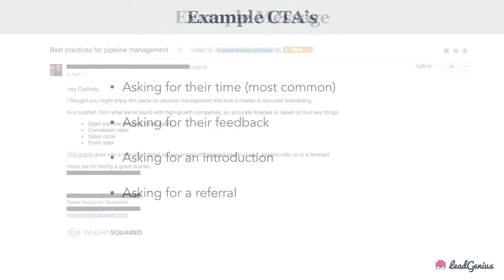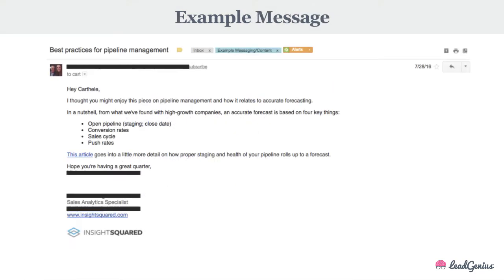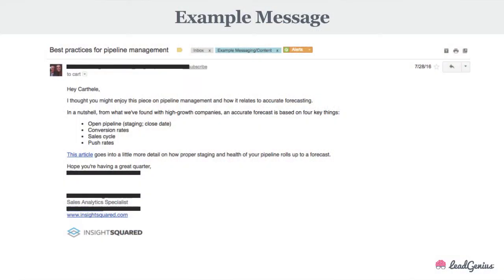This is an example message that doesn't have a hard call to action, but I wanted to bring it up because you don't always have to ask for somebody's time or for a meeting. Oftentimes what resonates with people is when you speak directly to their pains and offer them insights that are relevant to their industry that they don't already know. So in this case, this is a vendor that's following up with me.